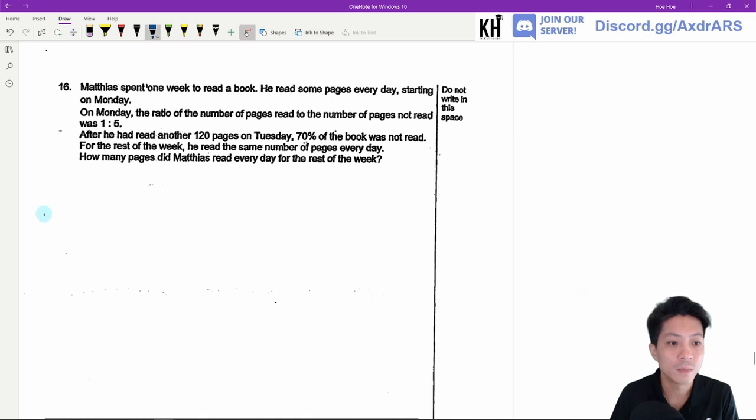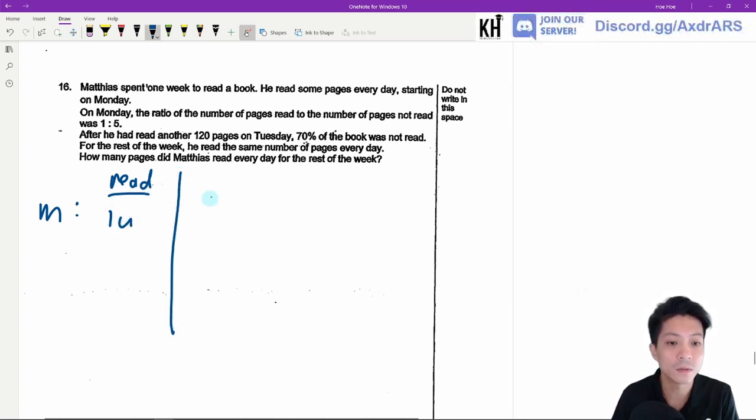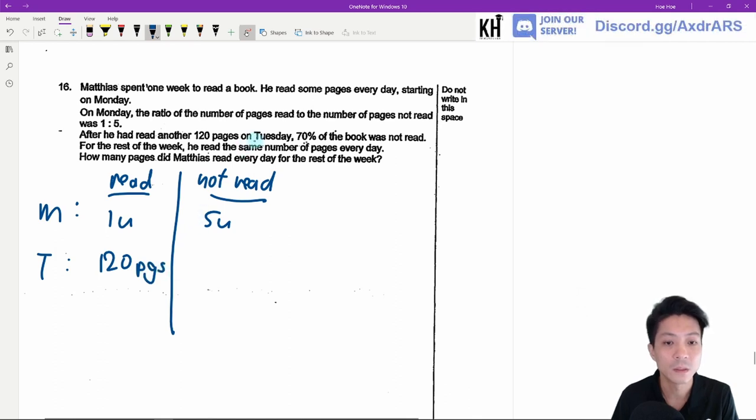Okay, so on Monday, the ratio of the number of pages read, that means he read one unit, and that is unread, not read, is 5 units. On Tuesday, he read another 120 pages. 70% of the book was not read. So the first thing we're going to do is let the total be equal to 6 units.